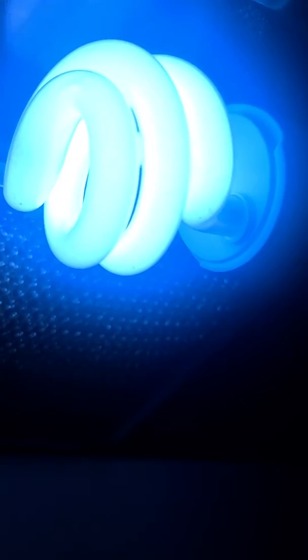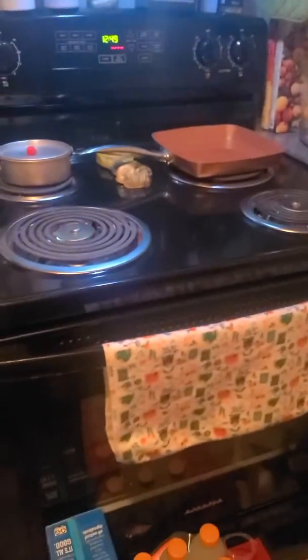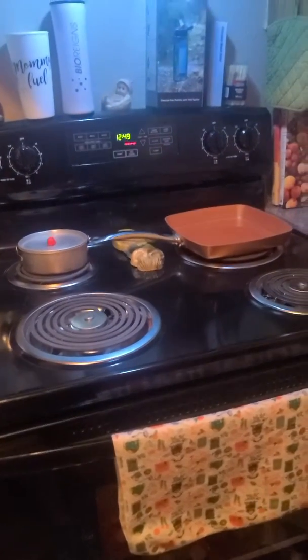This is a blue reptile light, and this one is a vitamin D3 bulb. I normally do not use the spiral bulbs, but I do if I feel like the benefit is definitely there. So this is a vitamin D3 bulb, aka reptile bulb. I keep it on the stove. I also get used to this type of lighting, and this is just how I have always done things. So there we have the stove bulb.